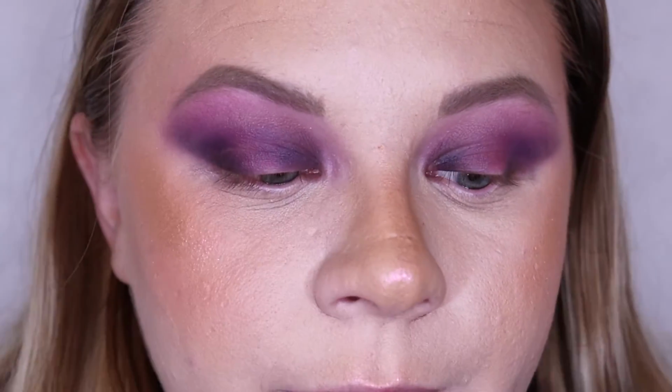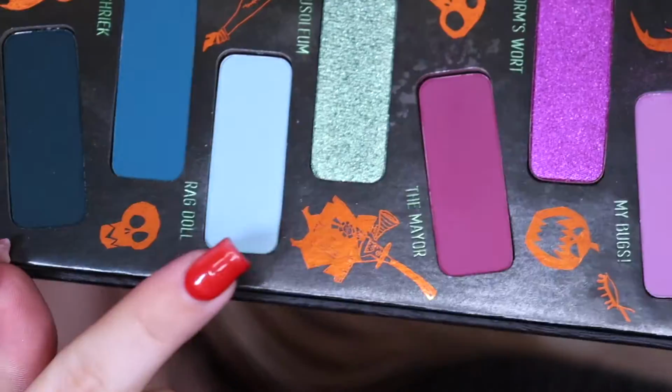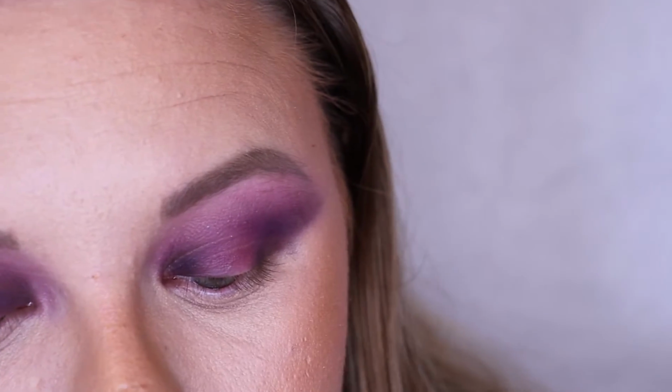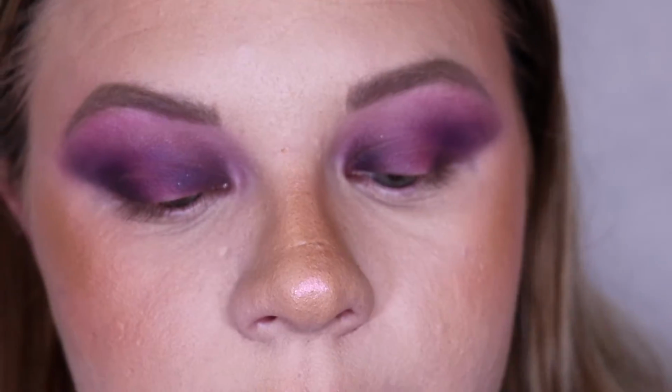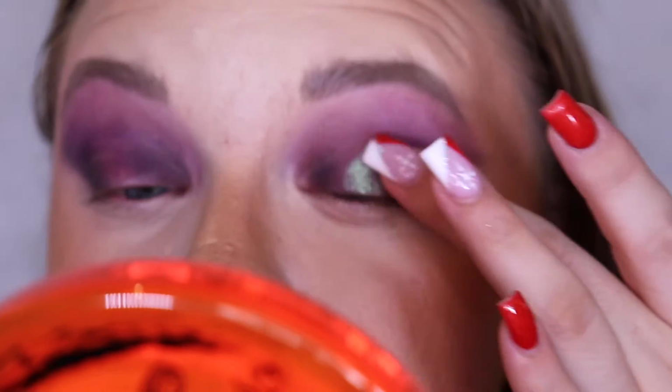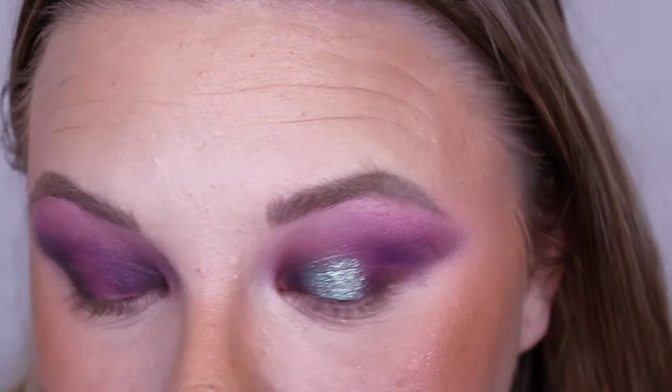Okay, let's just move on to the shimmer, and hopefully this will just come together. So I actually want to take this blue shimmer here. Where is it? There we go. This one. It's called Mausoleum. I don't know the name of that. I'm very bad at pronouncing. I'm just going to take this on my finger. Oh, that looks so pretty. Oh, that is gorgeous. I'm just going to pop this on, and I'm just going to hope for the best, really.